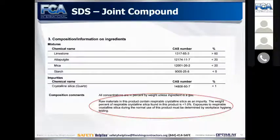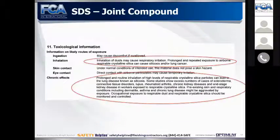It's going to go on to have a lot of comments on silica. Exposure to silica during normal use of this product may be determined by workplace hygiene testing, so air monitoring. So they're telling you, we don't know, you've got to monitor. But it is also saying that it's less than 1% silica containing. Still don't know what the exposure is. Again, they're going to call it out in multiple places that silica could cause silicosis or lung cancer. Prolonged use can lead to lung disease.